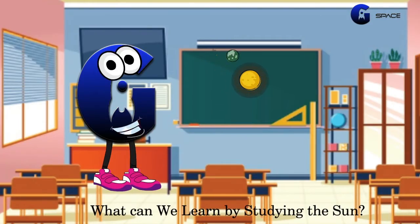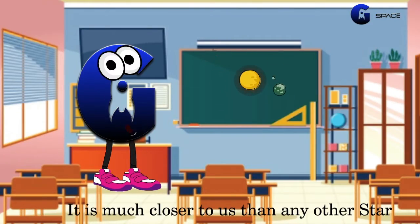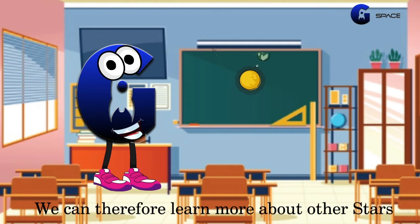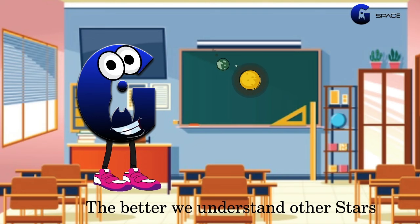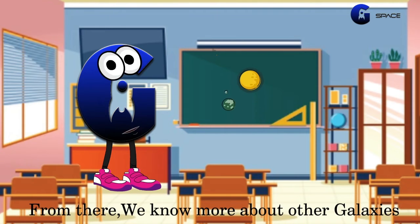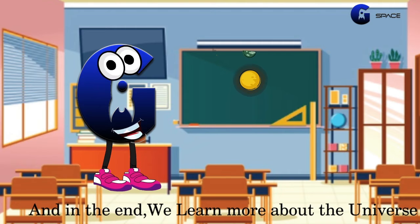What can we learn by studying the Sun? It is much closer to us than any other star. And by studying the Sun, we can therefore learn more about other stars. The better we understand other stars, the more we know about the Milky Way. From there we know more about other galaxies. And in the end we learn more about the universe.